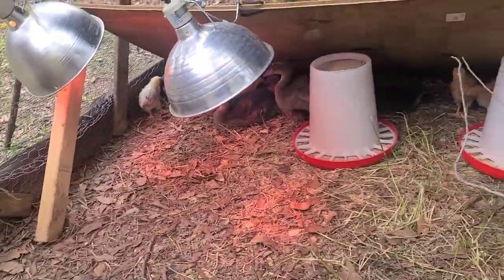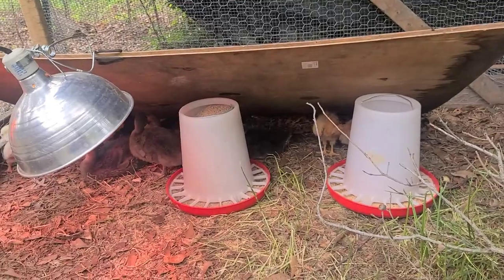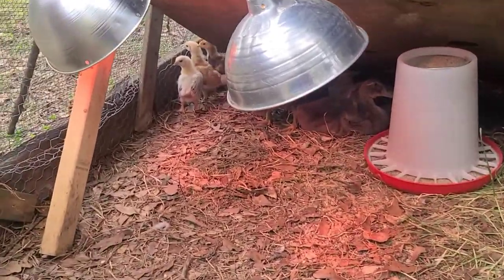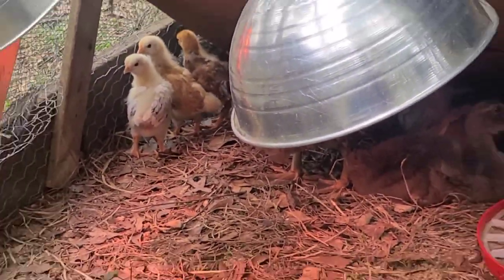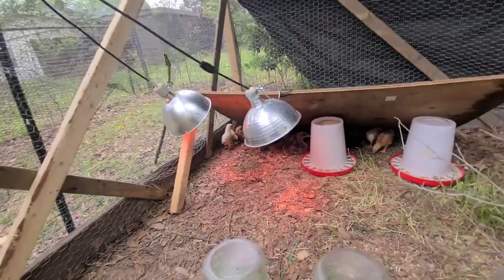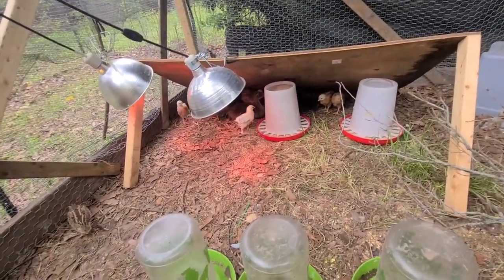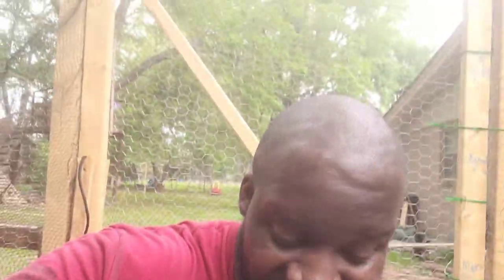So hopefully shortly, I'm gonna build a nesting box to where the chickens can start laying eggs, hopefully. And then, yeah, we'll just kind of see what they produce, as far as eggs go. All right, so basically that's it.